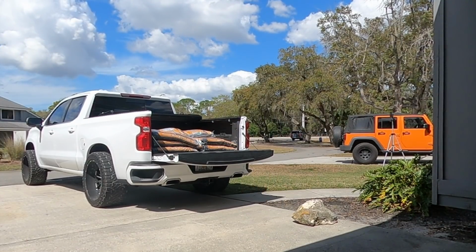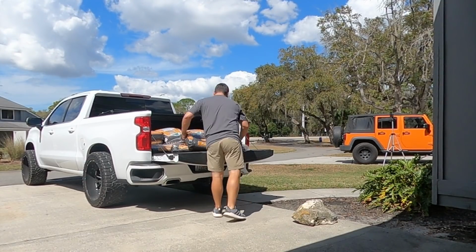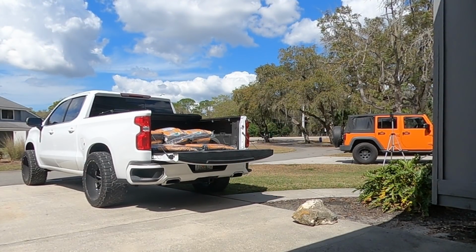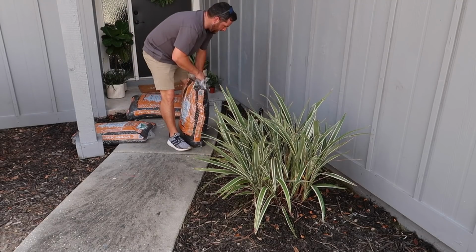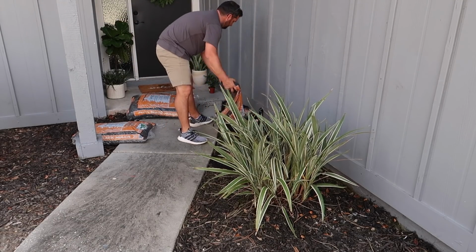So we're getting ready to mulch the outside here. We're probably just going to do it around the front, I think, at this point, just a really light layer to freshen it up. So hopefully that will help the curb appeal.